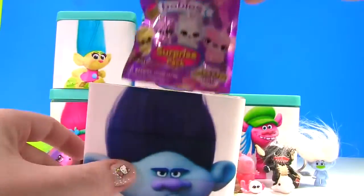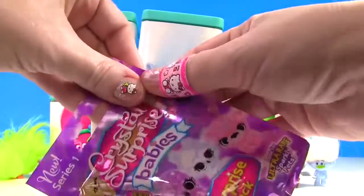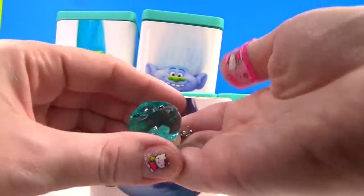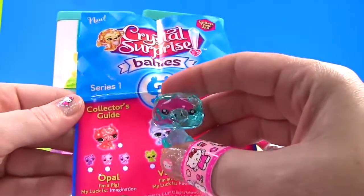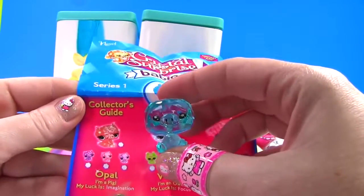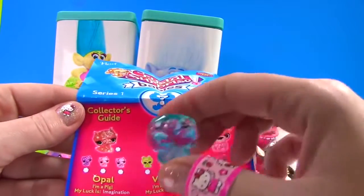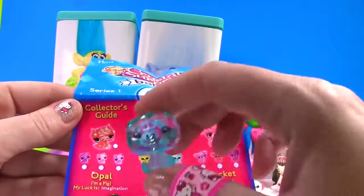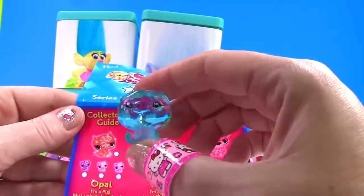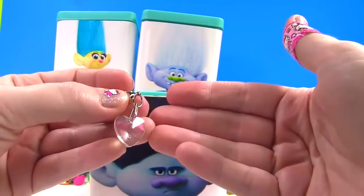And here's a crystal surprise baby. These are super cute. Let's see who we got. Who's inside? Ooh, blue. So this little blue guy is a pig. And what I'm finding with these crystal surprise babies is that they're not on the checklist. Look, here's the pig on the collector's guide. It's Opal. She has big eyelashes. She comes in purple, pink, and red. And well, here's a blue pig, and he does not have big eyelashes. What is going on? This little pig also came with a heart charm.